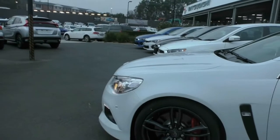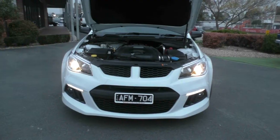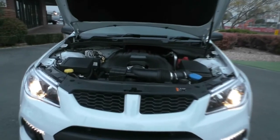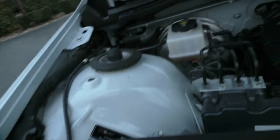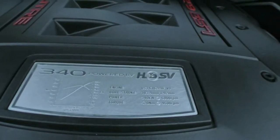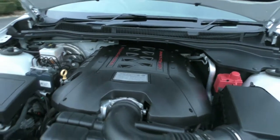Next, I'm going to open the bonnet and chat a bit about the engine and the safety features. Okay, so looking under the bonnet of the VF Clubsport R8, we have got the 6.2 litre LS3 V8 engine. It has got 340 kilowatts of power, 570 newton metres of torque. And as I mentioned at the start, this car is mated to a 6-speed manual transmission. Fantastic transmission at that, really easy to move through the gears.